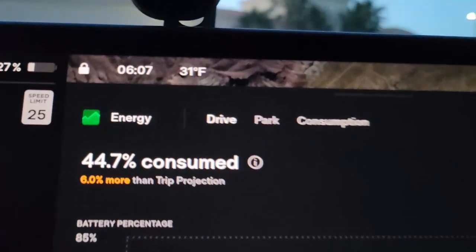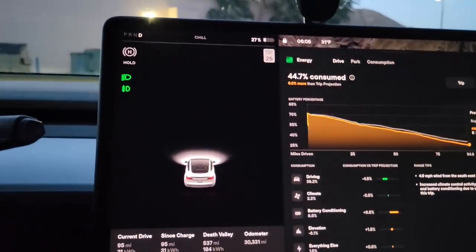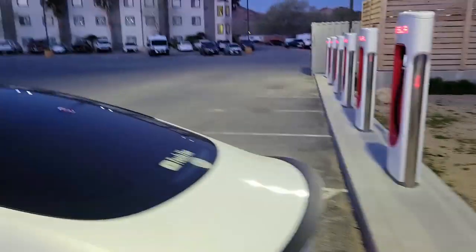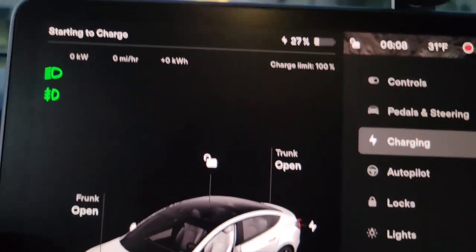It's warming up actually. It's 31 now. So we're going to get all plugged in and let's check these charging stats. Hang on. Ooh, these are cold. Ta-da! Let's see what we got.